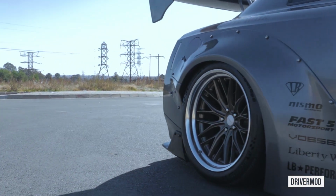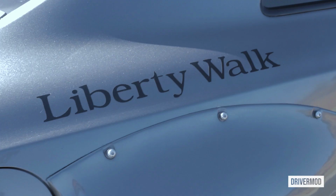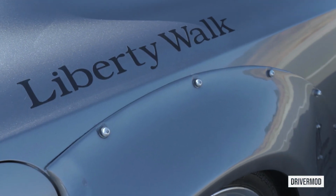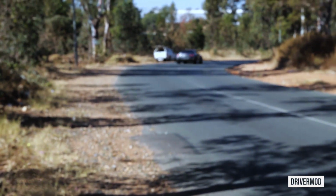In the particular case of the Fast 5 Motorsport GT-R, it's a cornering and acceleration monster that wears its owner's personality on its fenders and also pulls clients through the door all at once. It is the perfect shop mascot.